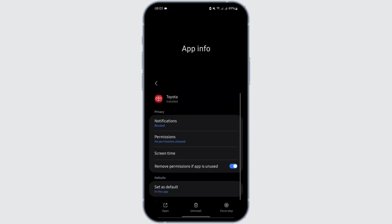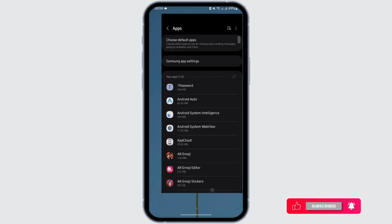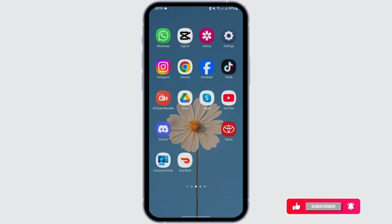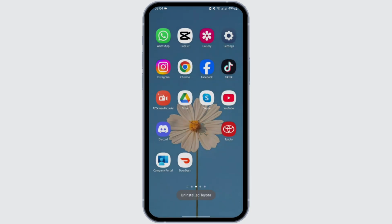Once done, come back under app info page and tap on force stop on your bottom right corner. Tap OK. Now restart your device and then get logged into your Toyota application again. If it's still not working, then the only way you can fix it is by reinstalling this application. Tap on uninstall, tap OK, reinstall it again from your Play Store, and that will definitely fix your problem.